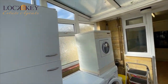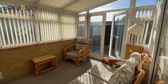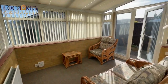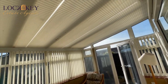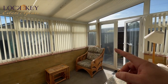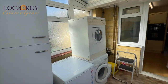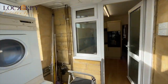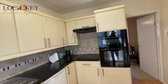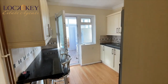Bit of brick walling, double glazing. I think that's triple polycarbonate roof, but don't quote me on that. Links you into the conservatory, radiator in here. Again, brickwork there, and then it's double glazed all around with windows and doors. And then that links you back out, and we'll have a look in a minute into that rear garden. Come back through. That's the utility area that they use currently. Back in here again to the kitchen. Take a little view of the kitchen.